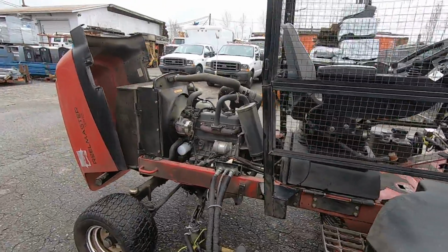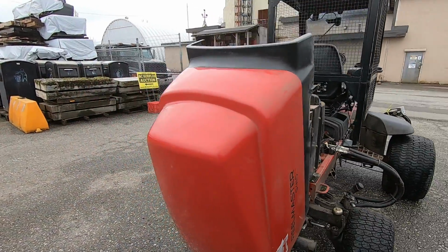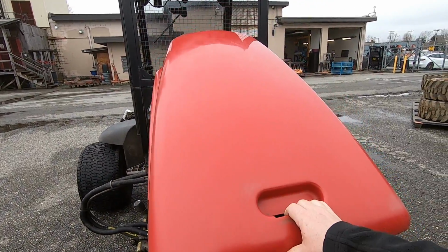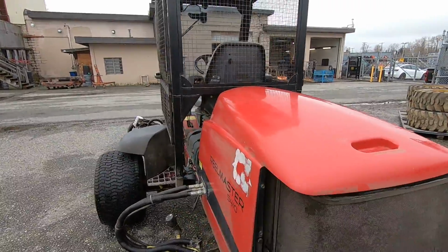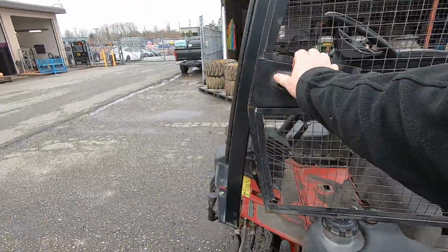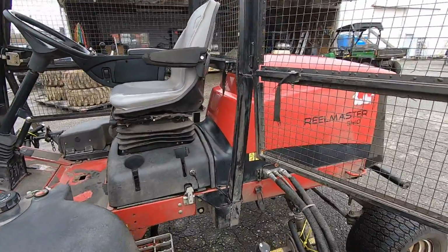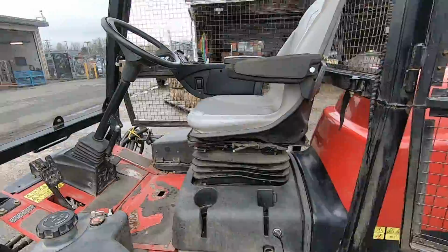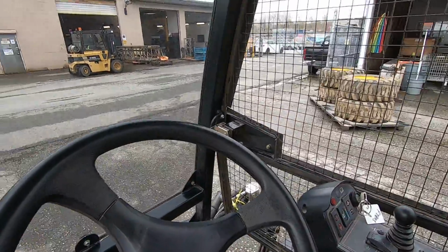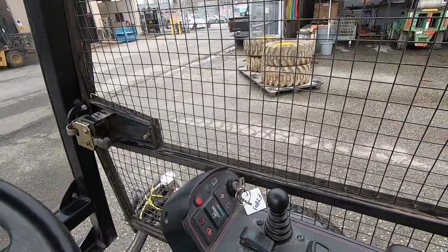Like I said, not a lot to show you. It's not like I can go out and cut a rug or something like that. But I might as well show you that it does move forward and backward.